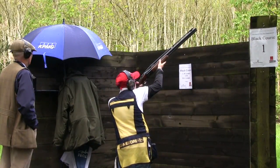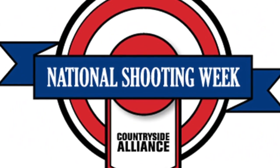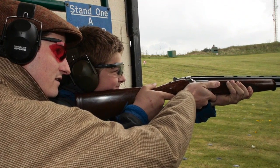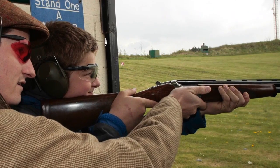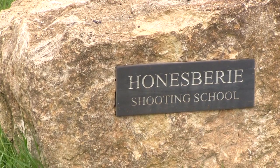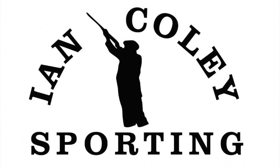Playgrounds and rifle ranges are gearing up for National Shooting Week, which starts on Saturday and goes on until the last day of the month. Run by the Countryside Alliance with the support of politicians and Olympic medallists, the event will see members of the public take part in shooting for the first time. 60 shooting grounds have signed up to take part, ensuring the event will have a nationwide presence.